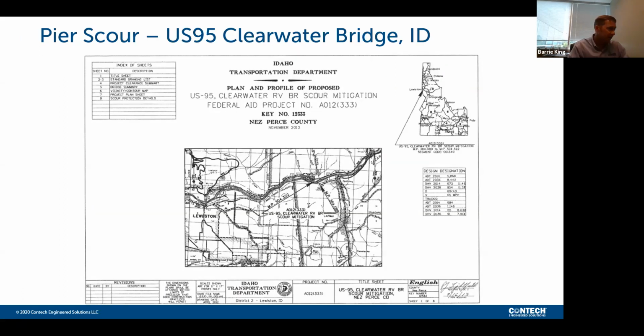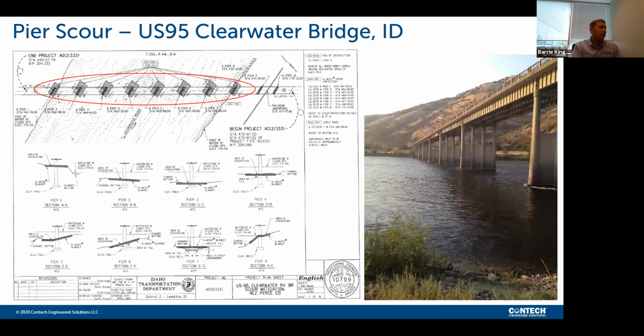Another very nice project. This is in Idaho. One of our signature projects for Ajax. It was in the top 5 ranking for the Idaho Department of Transportation due to the critical connection between Western Idaho and the north and south part of the state. So there's kind of a juncture there where this structure, the Clearwater Bridge, is the only way to go. So it has to be there. It is crucial to the regional area. And what they had found is they had major scour along these piers, and it's a very good shot of what we're looking at.